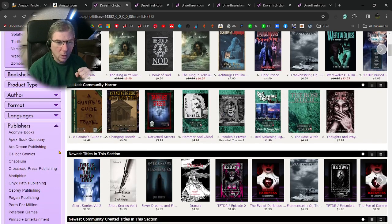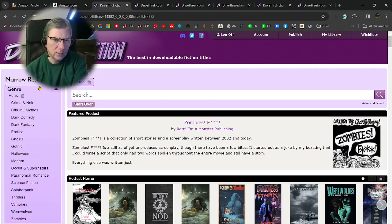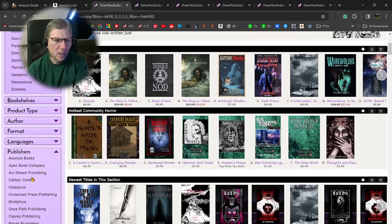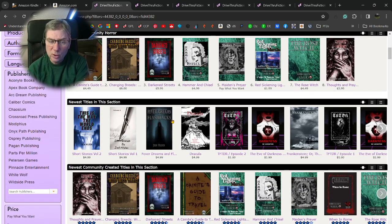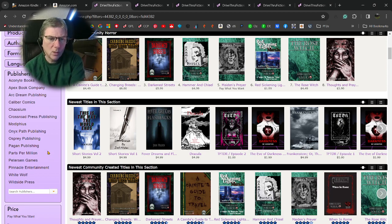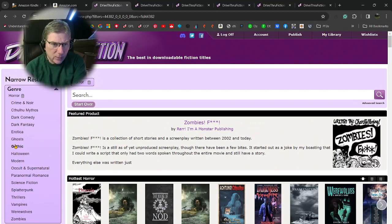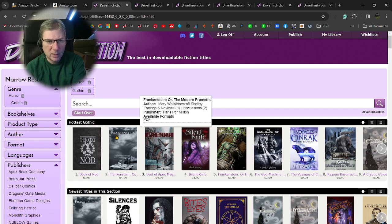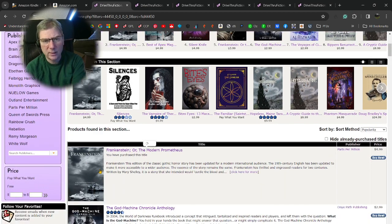I put Dracula under vampires and I put Frankenstein under Gothic. Oh yeah, that's the other thing. Look, something else that's lost in Phoenix and doesn't appear to be working properly: here are the list of the top 15 publishers in the horror section, and I am already a named publisher in that section. If I was to go to Gothic, there is Frankenstein. It is the second hottest. It is the newest. It is the top rated, and I also appear there.